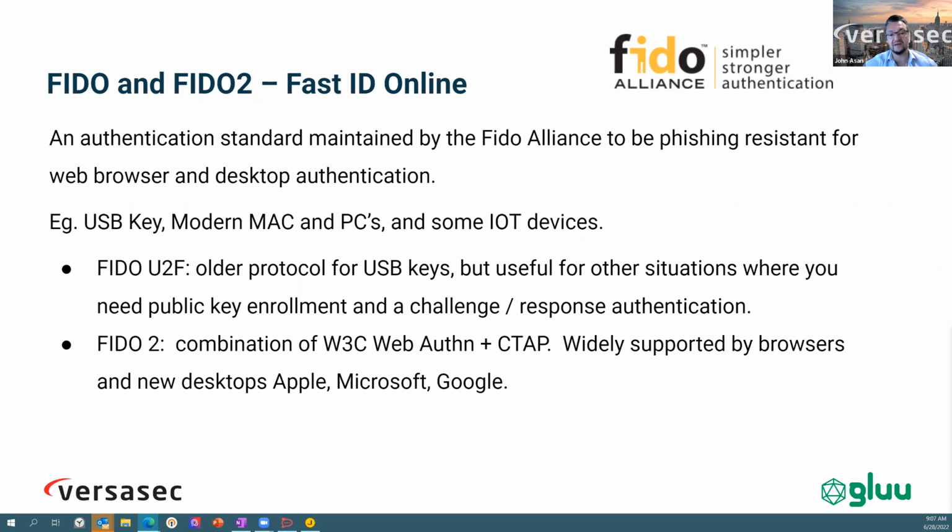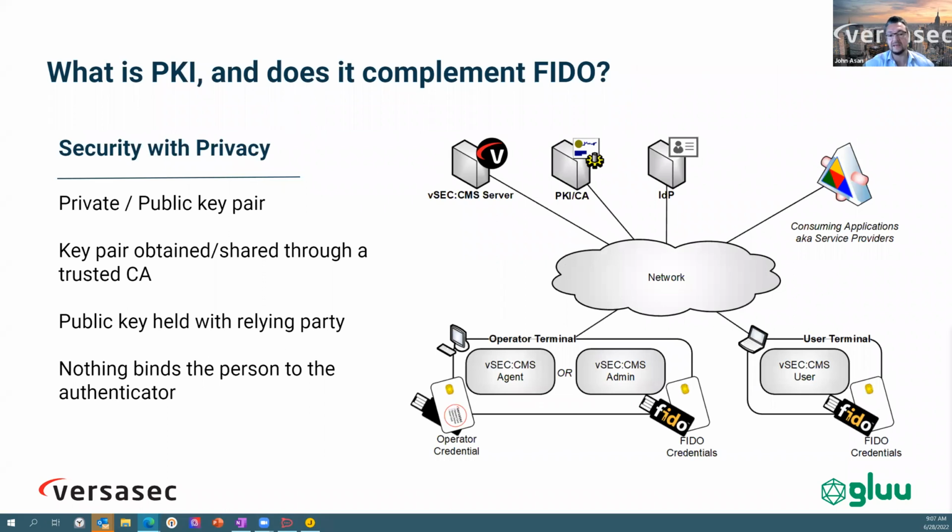So PKI is the abbreviation for public key infrastructure, and the classic definition is that it enables the secure and private exchange of data through the use of a public and private cryptographic key pair. This pair is then obtained and shared through a trusted certificate authority. PKI has been widely deployed and used to authenticate identity, provide access management, encrypt documents and data, and encrypt end-to-end communication over insecure networks. Again, it relies on the services of a trusted certificate authority to create, distribute, and manage the lifecycle of these cryptographic keys through digital certificates.